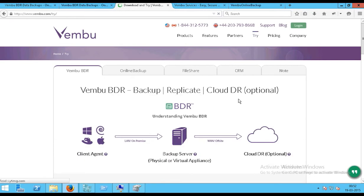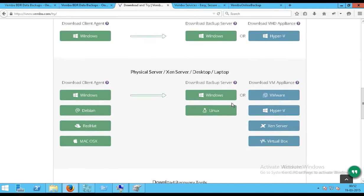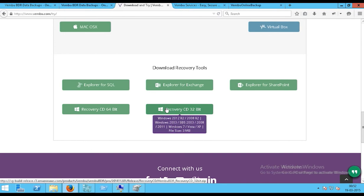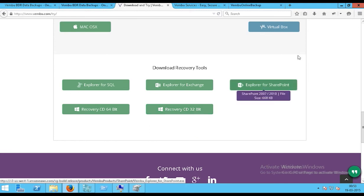So you can go to the try page on our website, and if you scroll down, you will find a recovery CD that is available both for 32-bit and 64-bit environment. You can download this recovery CD and boot a new hardware using this recovery CD. So it could be a completely bare metal, and then you can boot the bare metal using this recovery CD. And then it's going to ask you for the image file, and you can point to the image file that you just downloaded. And then the system will go ahead and perform driver injection, and then it will perform the boot operation. So you should be able to boot a completely new hardware using the image file that you just downloaded from the website.